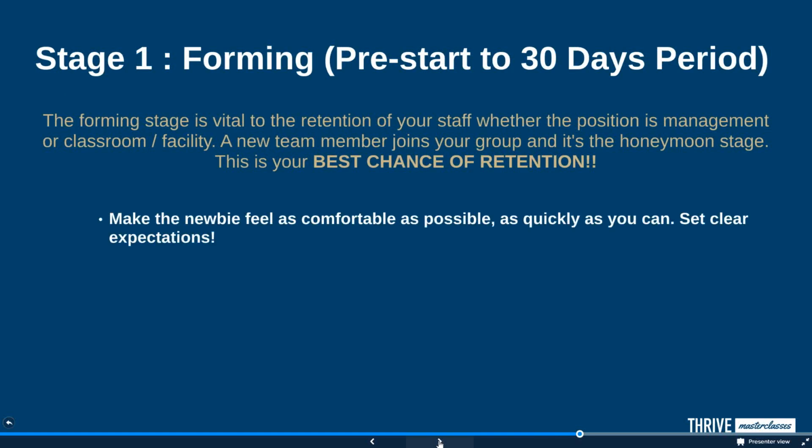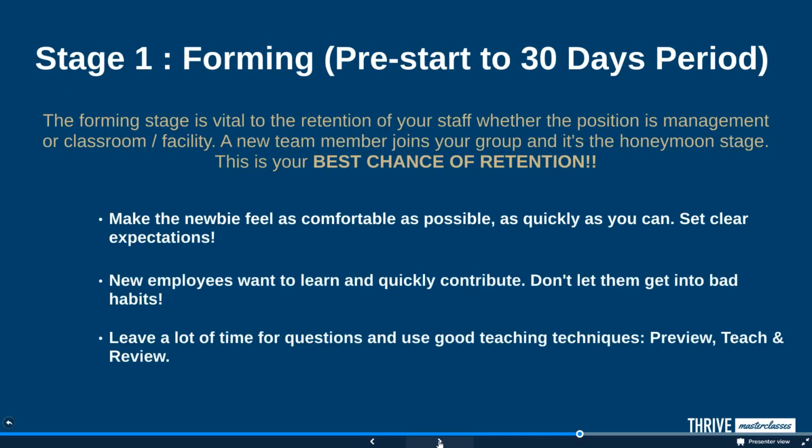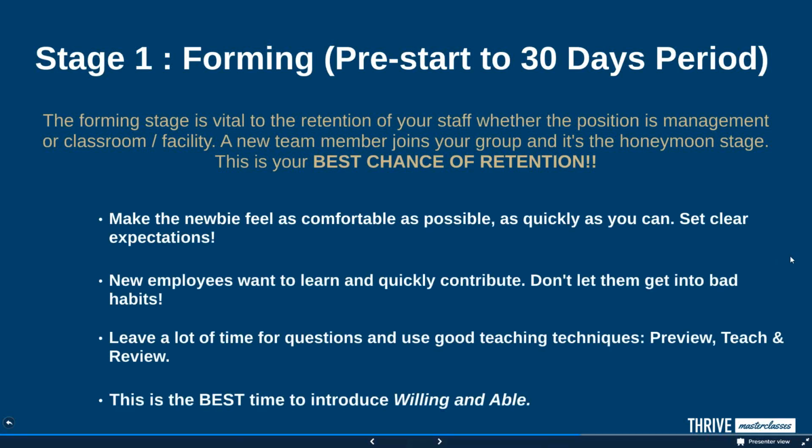So again, the forming stage, I call that pre-start to 30 days. It's vital to retain your staff, whether the position is management or classroom or facility. Make sure, so this is, again, the first couple days, and it's just like anyone, it's common sense, I think. If you're starting a new job, you wake up in the morning thinking, I can't wait to go to my new job. You want to learn, and it's the best time for learning to take place.